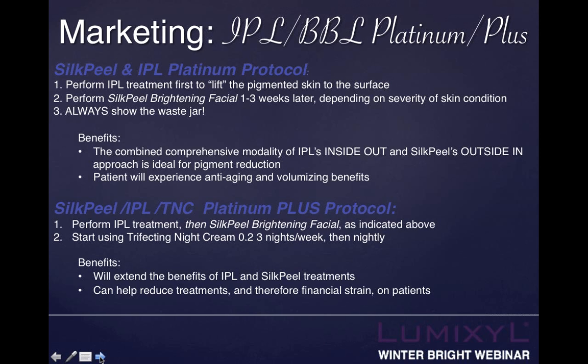To take it more specifically, as you see on the first slide here, we have SilkPeel and IPL or BBL, which is broadband light. A clever little name you can call it is IPL Platinum. Basically what you'll do is have one IPL treatment, and then 1 to 3 weeks later, you'll do a SilkPeel dermal infusion with the Lumixyl serum. I like to use analogies with marketing and strategizing, so you can think of it like a car. The IPL is really doing the leather interior, maybe taking out some of the dents, and then the SilkPeel is redoing the paint and getting the car washed and clean.